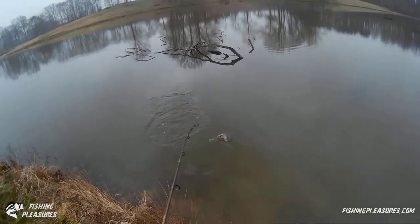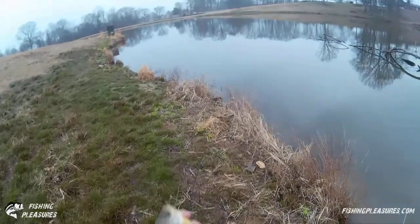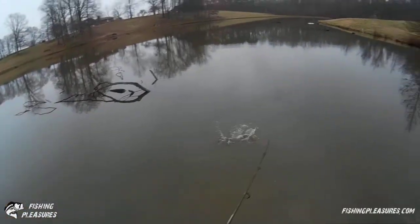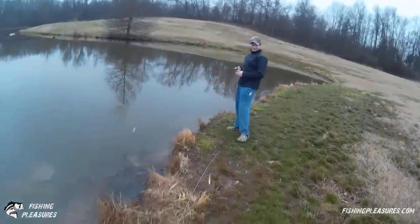Fish? Bluegill. There we go, folks. Another nice bluegill. Put them back. There you go, folks. Another quality bluegill out of this pond right here. Oh, he came right after it. He just shot up there. That's a nice bluegill too. Almost stepped on my rod. Good thing that's the ugly stick.